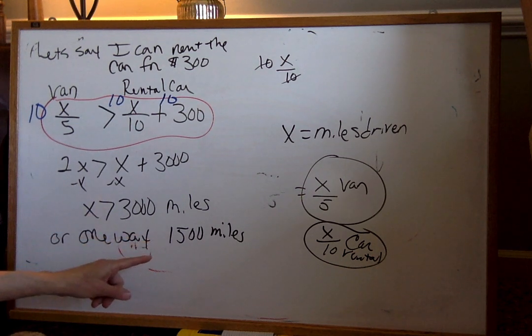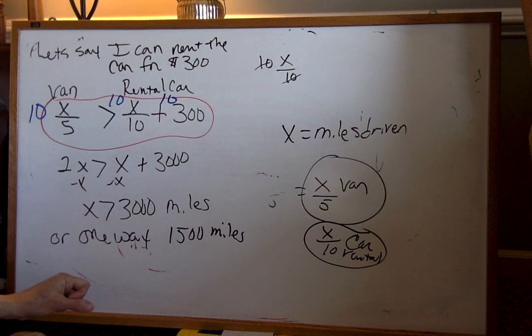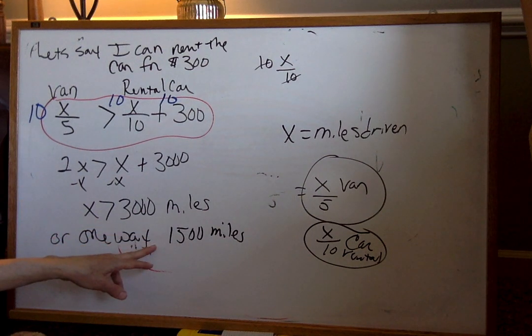I am pretty sure most families cannot drive 1,500 miles without stopping. And if you have to stop to spend the night, now you have hotel cost, right? So that just made your cost even higher. And remember this, because this is to break even. All right, so now I got a hotel cost in there.